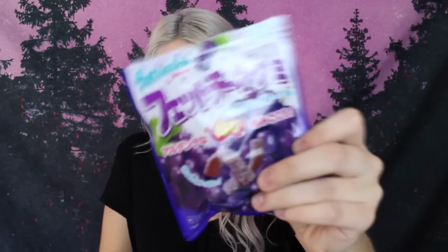Oh my gosh, it smells like real grapes. It literally tastes exactly like a grape, if a grape were chewy and covered in sugar. It kind of reminds me of Airhead Extremes a little bit. Maybe this is their version. I don't know, it's really good. The English name for it at the top, I have no idea. This is it. If you want to try it, I really like this. I'm a big fan.